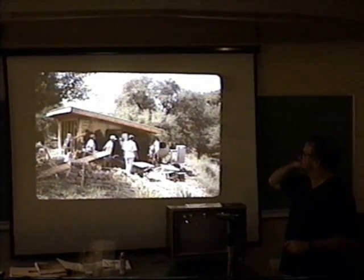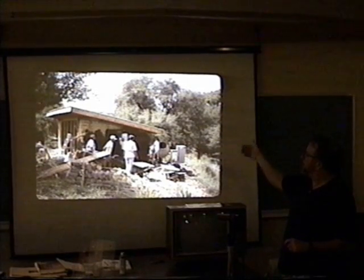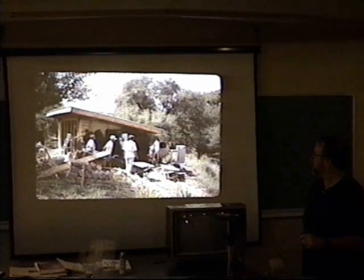This little studio is done by Bill and Athena Steen. Athena is in the blue shirt there, plastering. We'll show a finished picture a little bit later. And because it's such a small structure, the bales were stood up on edge to take up less space.